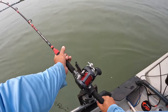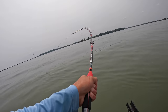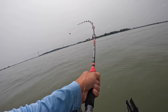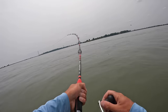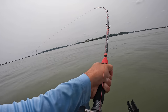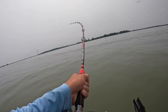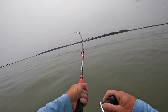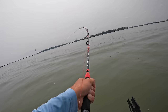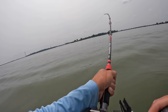Another one right here. That's pulling a little bit. Oh boy, he's pulling. That's a pulling right there, man. That one took off hard. Yeah, folks, there's been quite a bit of action coming up through here. Right now I'm 15 feet deep. But just kind of working this channel between these two bridges, and I don't know how many fish I've got so far, but it's been several for no farther a distance than this is between these two bridges.